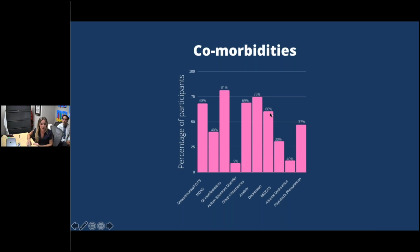With ME/CFS, we saw 60%, which was also much higher than I anticipated for that one.